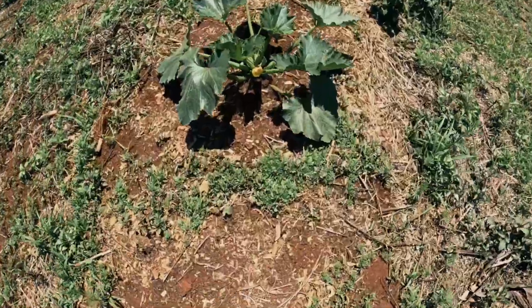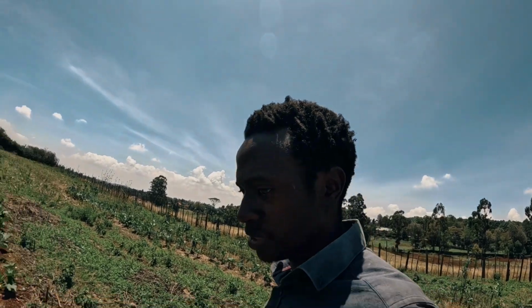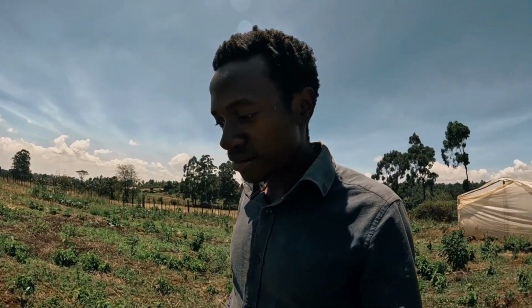Zucchinis are bringing out flowers, though these are all male flowers. That means they don't have any zucchini on them. So usually the flower that forms the zucchini has a zucchini behind it, and then there's a flower. It's the same for pumpkins, the same for cucumbers, the same for watermelons and squash. So usually there's a tiny squash and flower. That's the female flower, or the one that will have the squash.